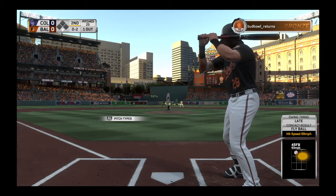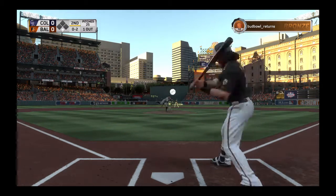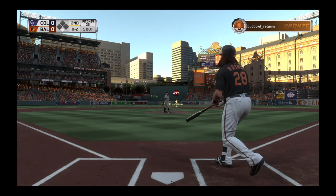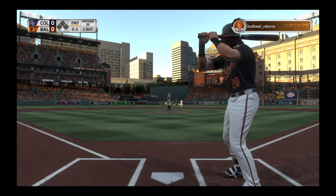Oh, man, I think he thought he was going to get another breaking ball right there. He's a little bit late on that fastball. That's a nice pitch, though, following that breaking pitch to keep him off balance with the heater. Well, that's 3 foul balls in a row. He's definitely battling up there.